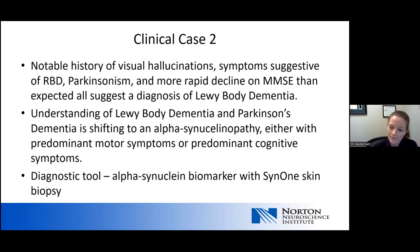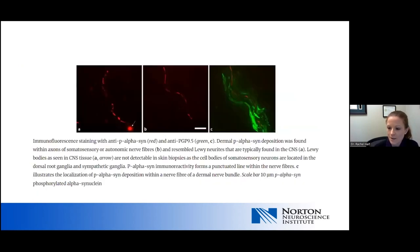We also now have another diagnostic tool, a biomarker that involves a skin biopsy called SYN1, and it actually has the ability to test this alpha-synuclein in the skin. So when patients undergo a skin biopsy, the alpha-synuclein appears red in the filaments of the skin, and they have essentially three punch biopsies in places, back of their neck, kind of cervical, back cervical spine, above their shoulder blade, and then on their calf.